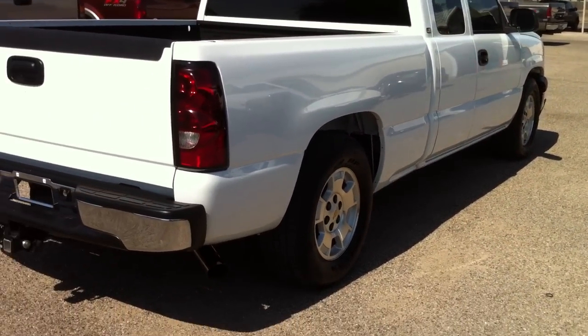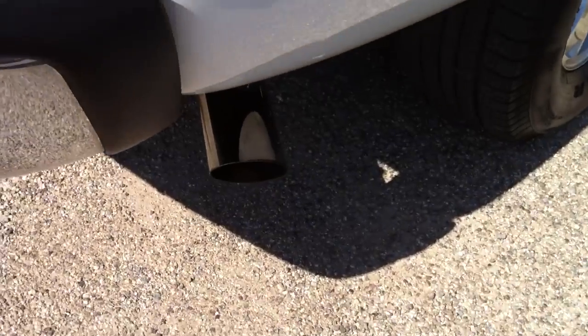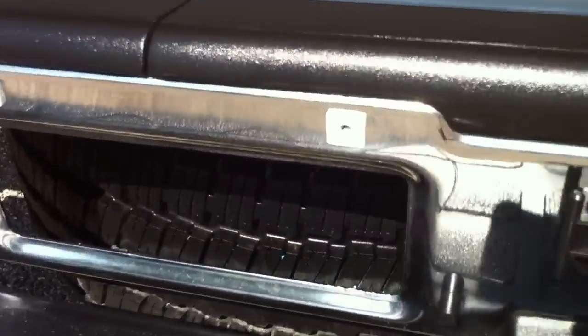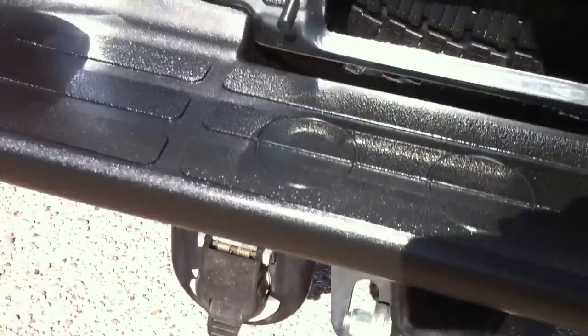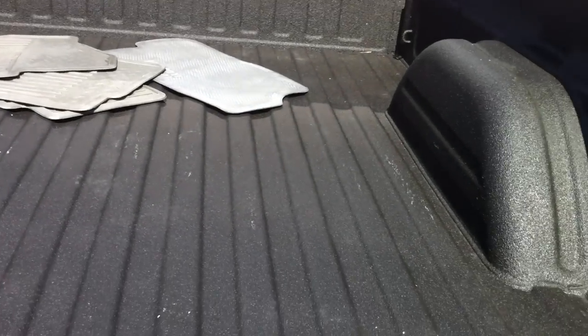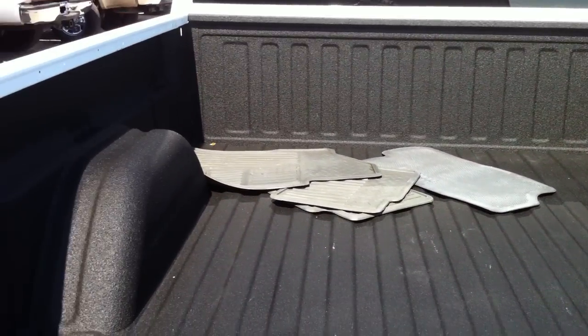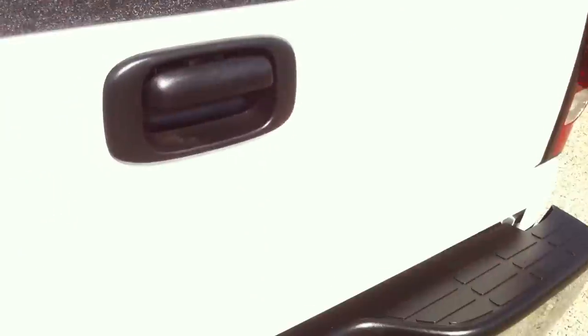Anyway, this thing has very little to tell. It's got a nice little chrome tip on the exhaust. Got a brand new spare tow package with lights. I do see a little touch-up paint right there under the tailgate handle. I left the mats in here just so that we can see the carpet inside. Got a nice bed liner. I think a little black spray paint would be good. I don't know what they spilled in the bed of this thing, but you can make that go away for about $3.